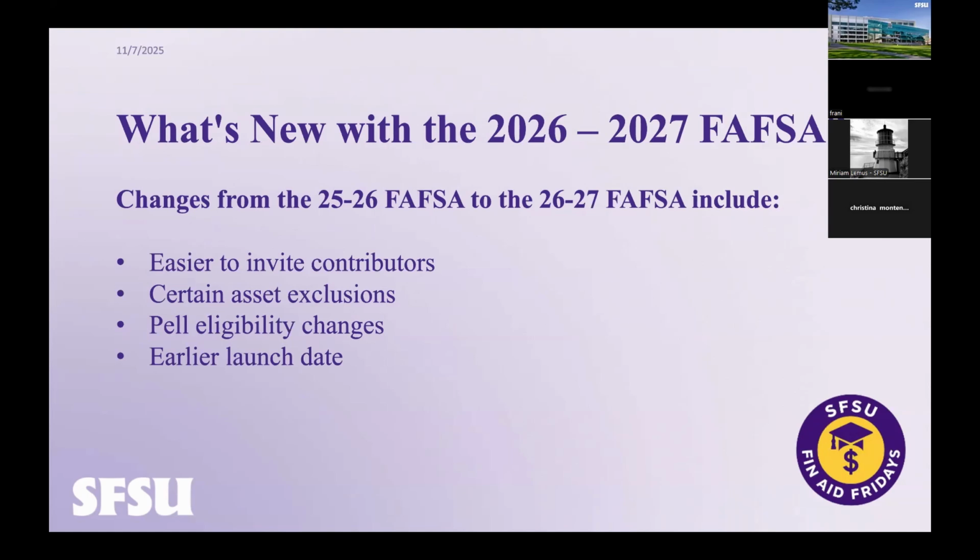But going from the 25-26 FAFSA to the new 26-27, it is easier to invite contributors. You're just going to need their email. So you'll just be able to invite contributors to your application much easier. They also changed the way you record certain assets for the application. We'll get a little bit into that. It might not affect you, but it does have to do with if you own businesses or certain farms and things like that.